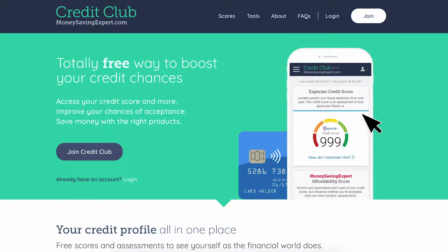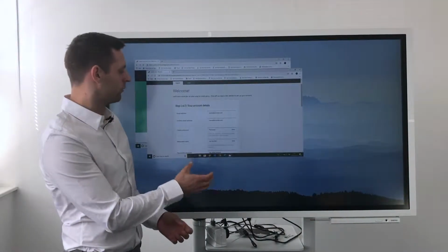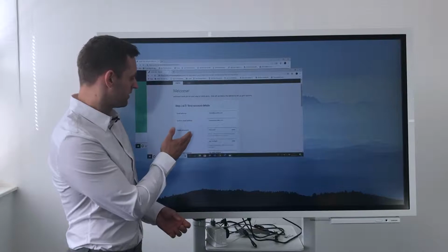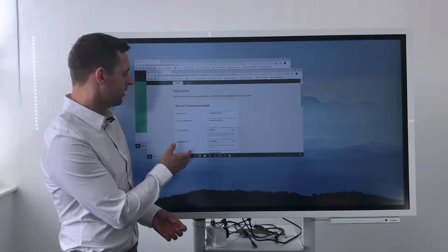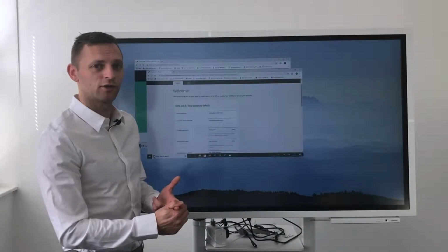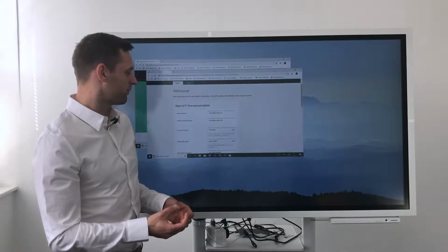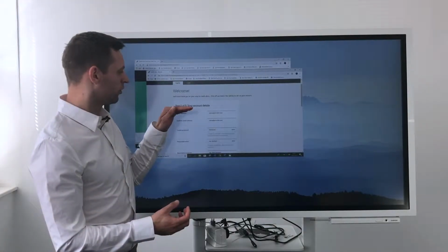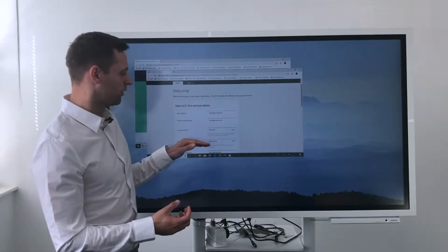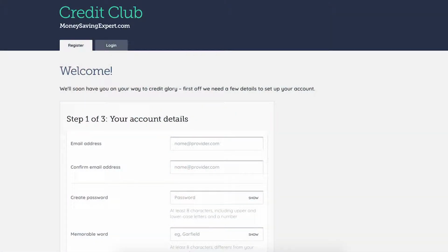Once you click on join, it will then bring up a second screen which is all about your account details. So in here, you're starting to set up your account. So an email address, creating your password, and a memorable word. The password needs to be at least 8 characters long, uppercase, lowercase, and numbers as well, so don't forget to put those in. And when you have signed up and you go to log in, it will ask for your email address and your password, and then certain characters of your memorable word as well, so make sure you remember those details, really important.